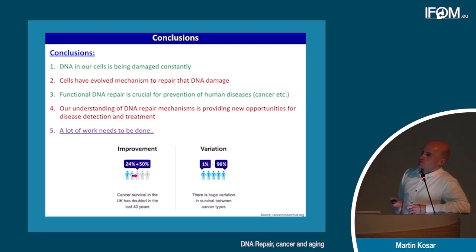So if you find this topic interesting, you can consider a scientific career. It's not just for biologists or molecular biologists, geneticists. We also have many people here who are mathematicians, physicists, who work on computers, since we are processing a lot of data and someone needs to analyze all of it.